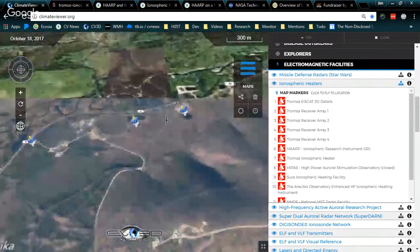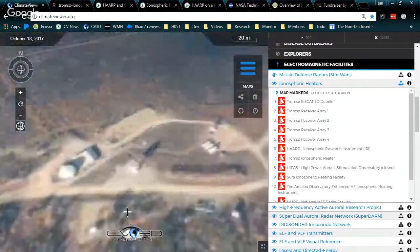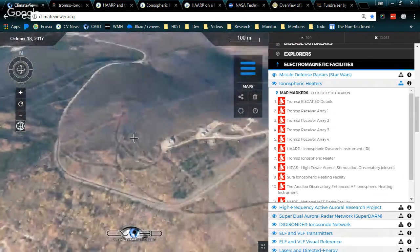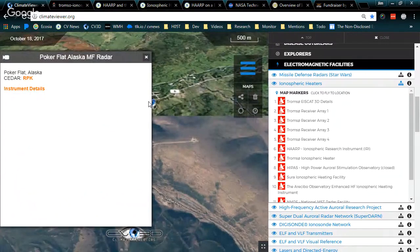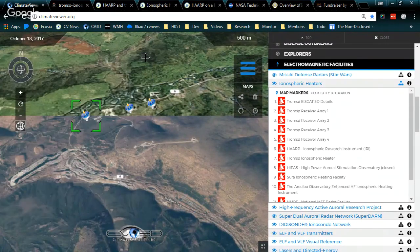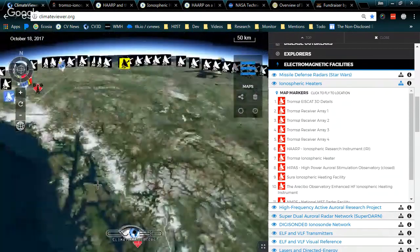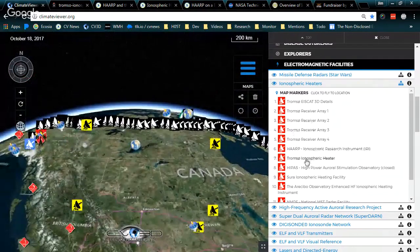Really cool. So this is the Poker Flat rocket range. They actually fire rockets from here. And they've actually got a liquid disc laser mirror thing here. It's really amazing. A liquid mercury reflecting mirror. Crazy stuff. But anyway, Poker Flat rocket range is the rocket range for HAARP, and the other facilities have them as well. We'll continue to go through those.